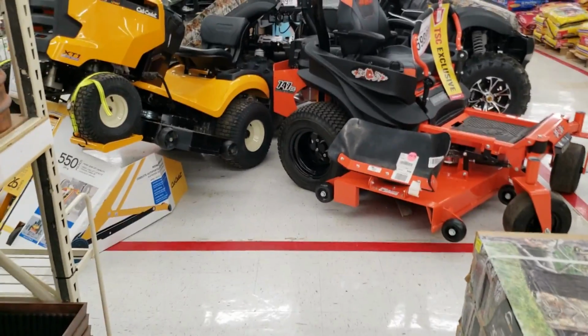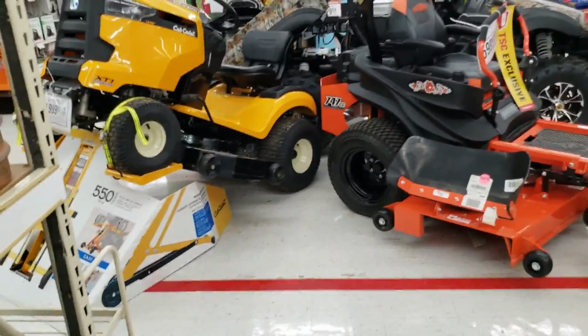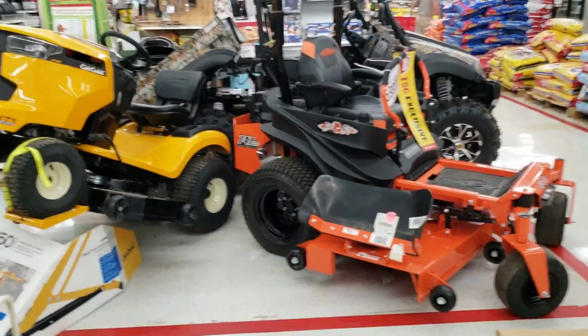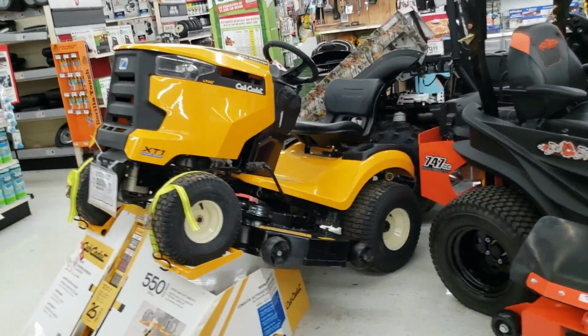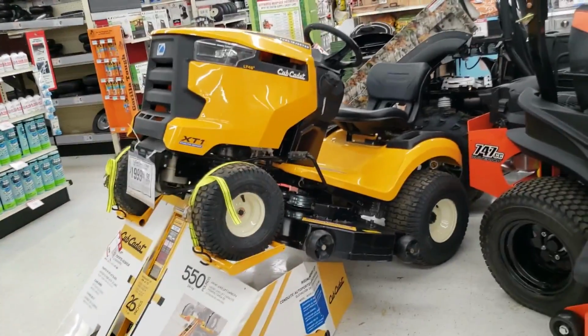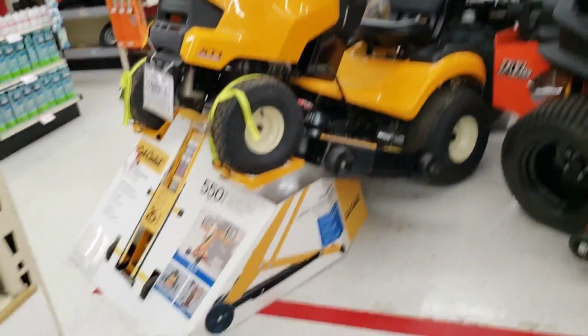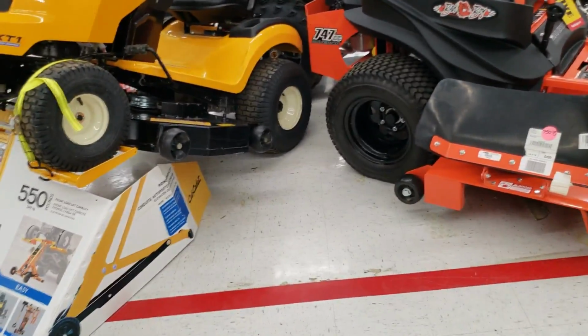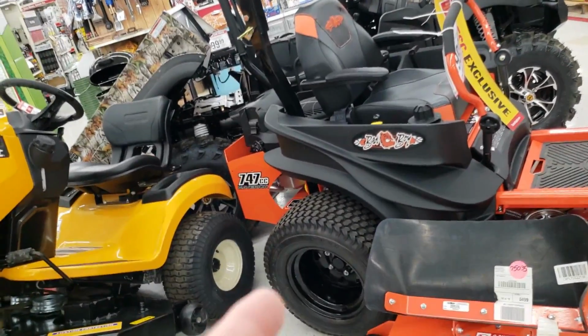I got to admit, this is the first time I've ever seen Tractor Supply make a display. That's actually pretty cool. I mean, I'm no MTD fan, but the display, see they got the jack. That's pretty cool. I've never seen them do a display. Of course, that's a commercial.